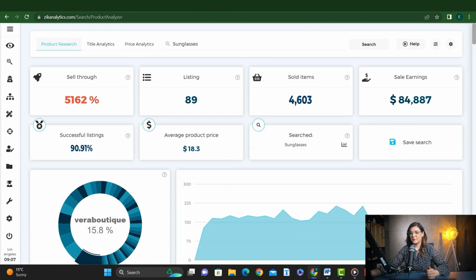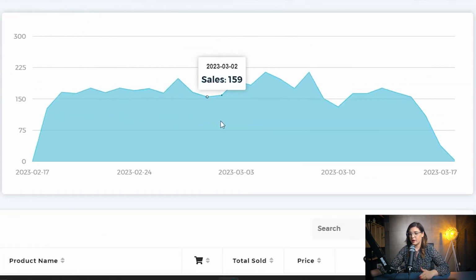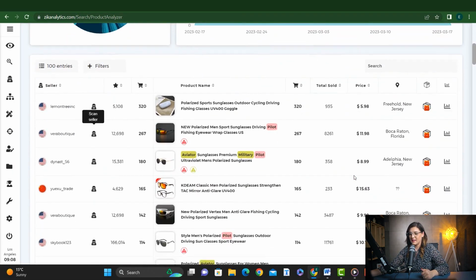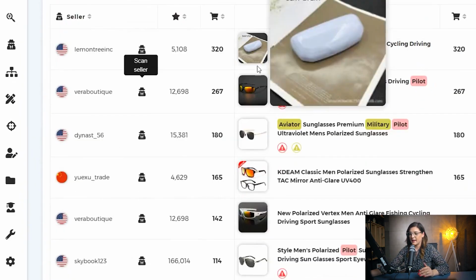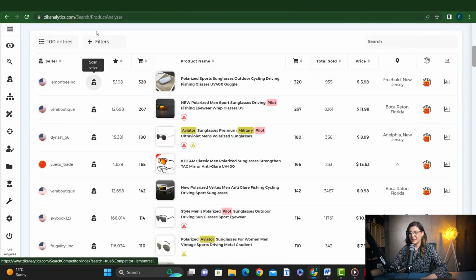As you can see, the revenue under this search term is over 80K. Total of 4,603 sold items and 90.91 success rate. You can see the market share pie and the sales trend chart, and this way you can just understand the trend and how competitive this niche is. Now, when scrolling down, you can see the list of the top performing listings and the competitors that are selling them. Let's take a look at this seller.